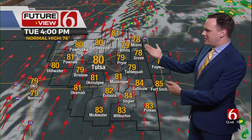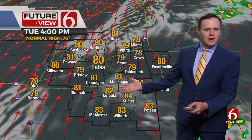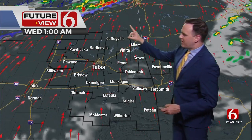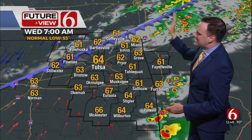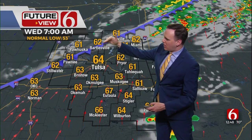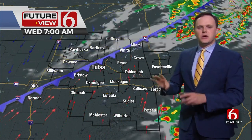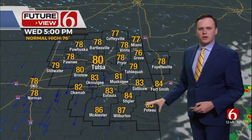Highs today, I've still got quite a few spots listed in the low 80s. Again, a reminder, cloud cover dependent. Cloudier spots are going to end up a little bit under that number. Here comes the front tomorrow morning. Notice where a lot of the thunderstorms go. They develop in Kansas. They develop in Missouri and kind of stay there. They develop in Arkansas. But it wouldn't be surprising if a few of those backbuild along the front near Bartlesville to Pryor, Vinita, Grove, maybe even towards Tulsa early tomorrow morning. By mid-morning, the front surges south, and the storm chances will quickly end.